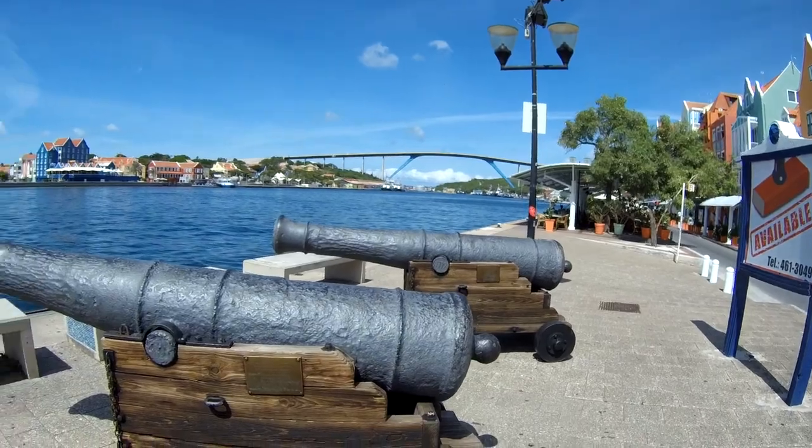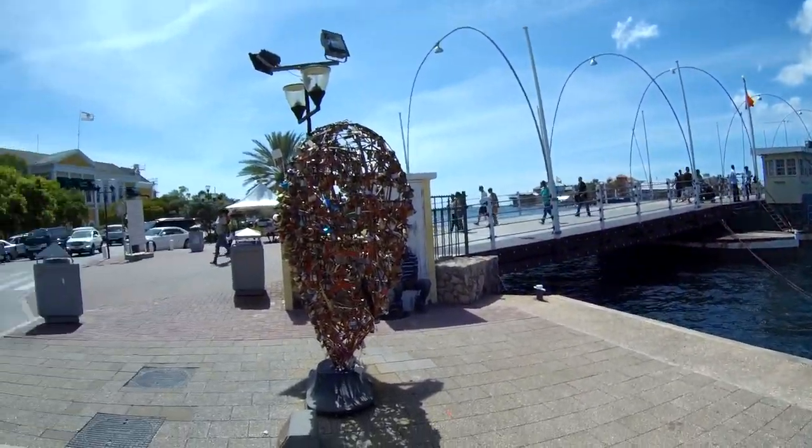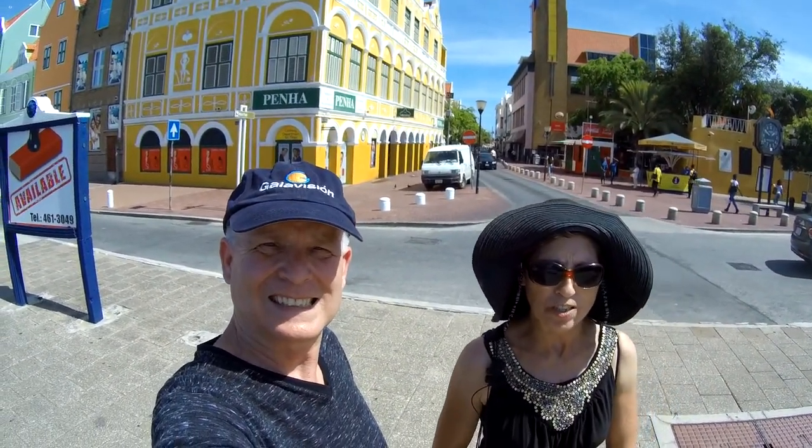We're still on the island of Curacao in the Caribbean. We're now on the Punda side of Willemstad. Willemstad's divided into two sections, and we just did OtroBanda. So now we cross the walking bridge.